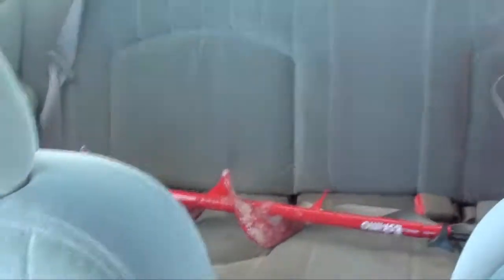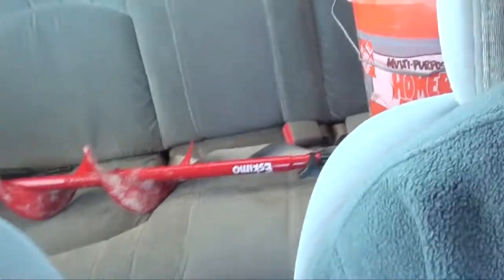See back there? I got an auger for Christmas! So I'm gonna go use it and I'm gonna try and catch a fish.